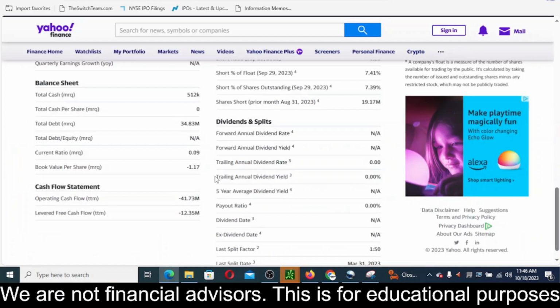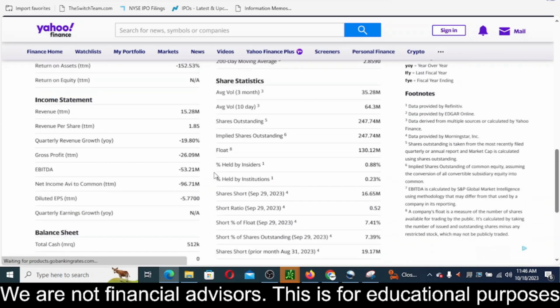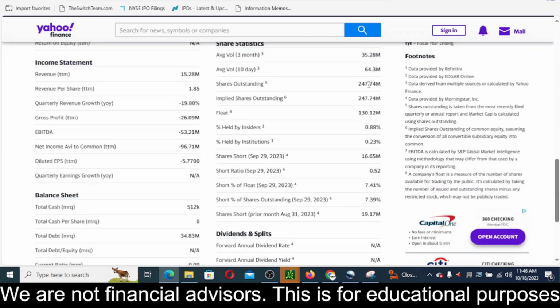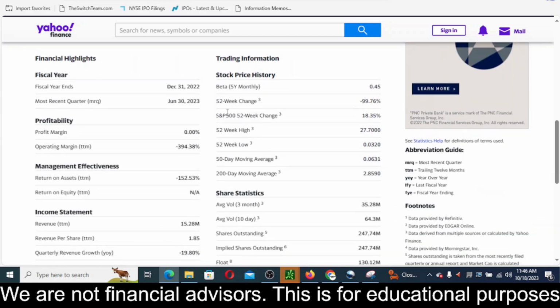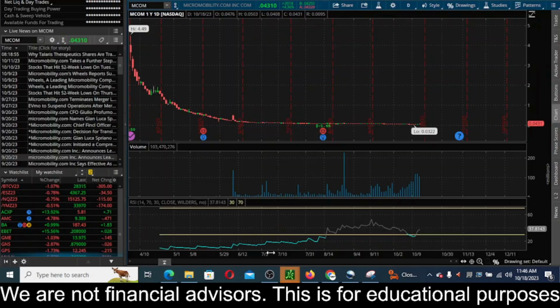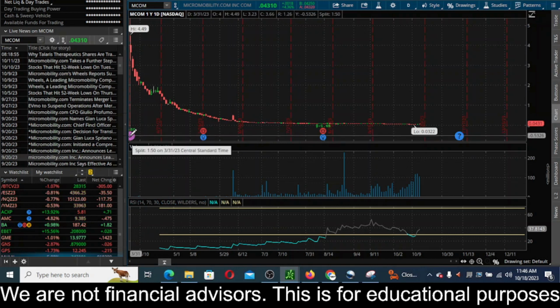So let's come back in here to Yahoo Finance. It says they have 247 million shares outstanding, so bump that up, if that doesn't include this 22.3 million, bump that up a little bit more. The percentage of the float that is shorted is 7.41%, so that is a pretty decent amount of the float being shorted. But just looking through their financials and their chart, this looks like a good short opportunity, because they are on NASDAQ and you do see that they want to stay on NASDAQ.